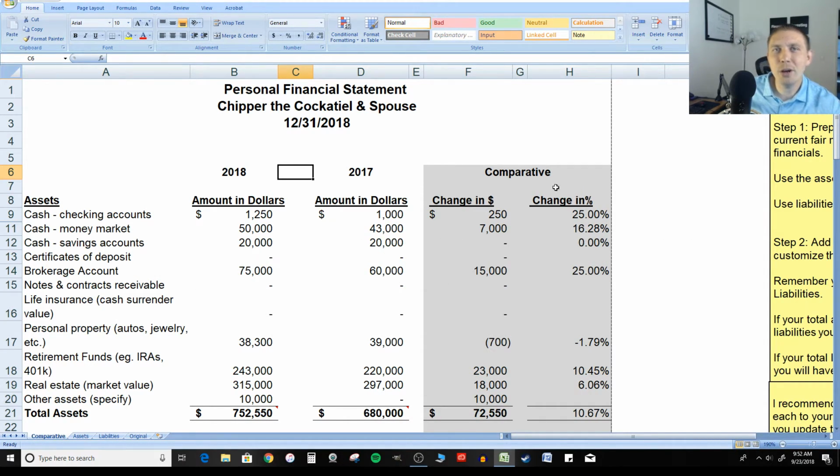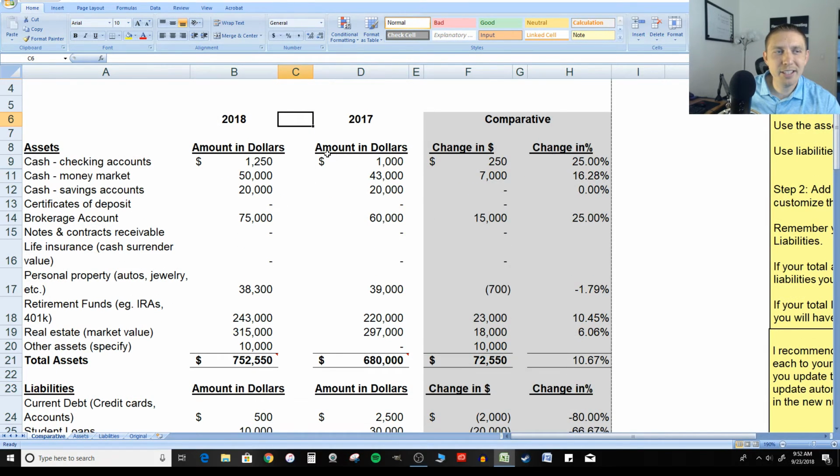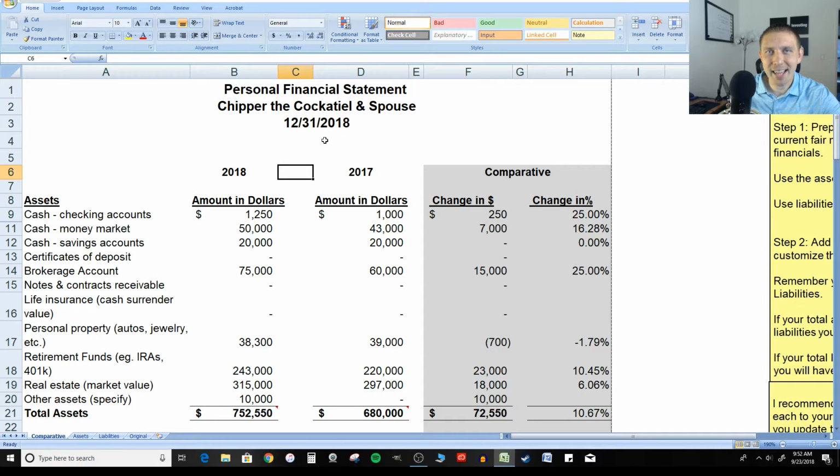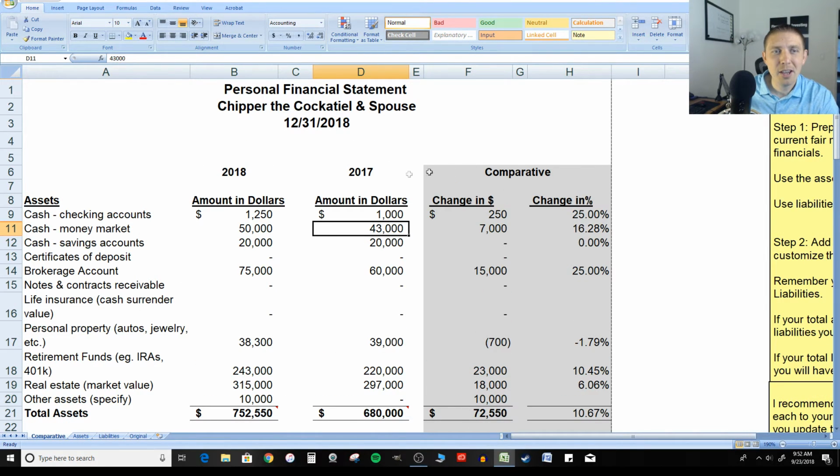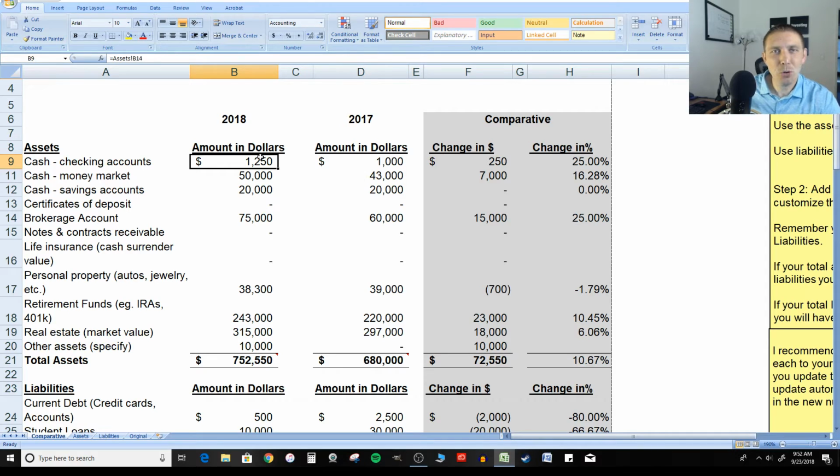Okay, so those were the notes. Now let's just look at a couple examples and we'll wrap up this video. Now this is what it's going to come out like in the end, okay? So like I said, remember for 2017, the previous year, I had to hard key these numbers in for Chipper's financials. But for 2018, let me show you where things are linked.